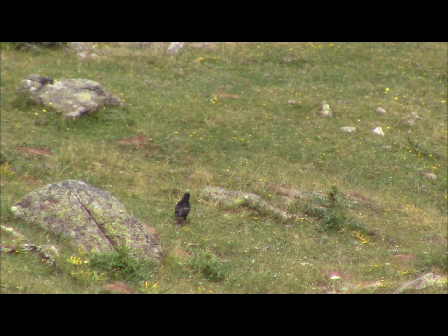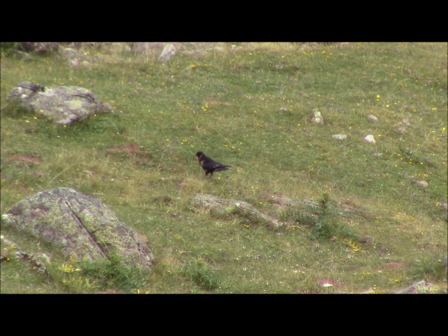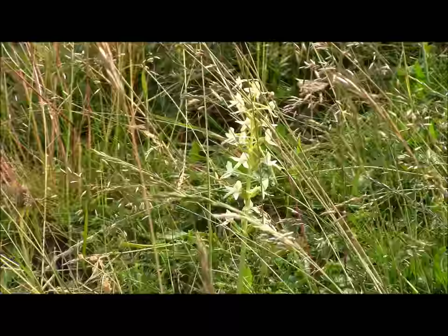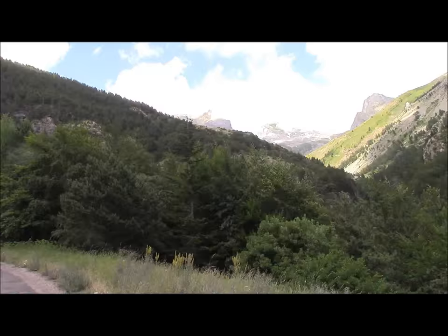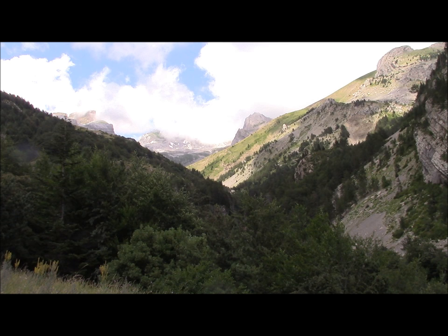Down in the valley floor, a red-billed chough is seeking insects. The yellow-billed alpine chough is also present in the locality. Butterfly orchids grow amongst the long grass. For the last full day of the holiday, we've headed up into the Aragon Valley.